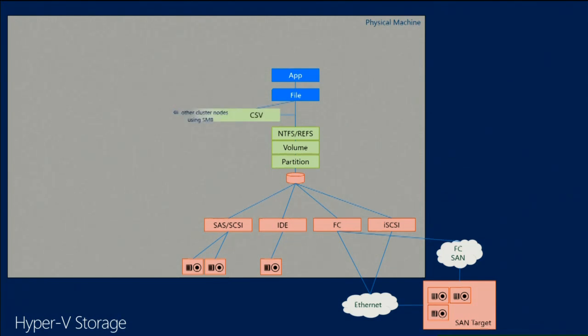The file could also live on a cluster, and it could also be on a Cluster Shared Volume. That implies that there are multiple machines connected to it, so the CSV manages the namespaces and provides a common namespace across multiple machines. The interesting information here is that some of you might know this, but CSV internally also uses SMB, and that's going to be a recurring theme for us.